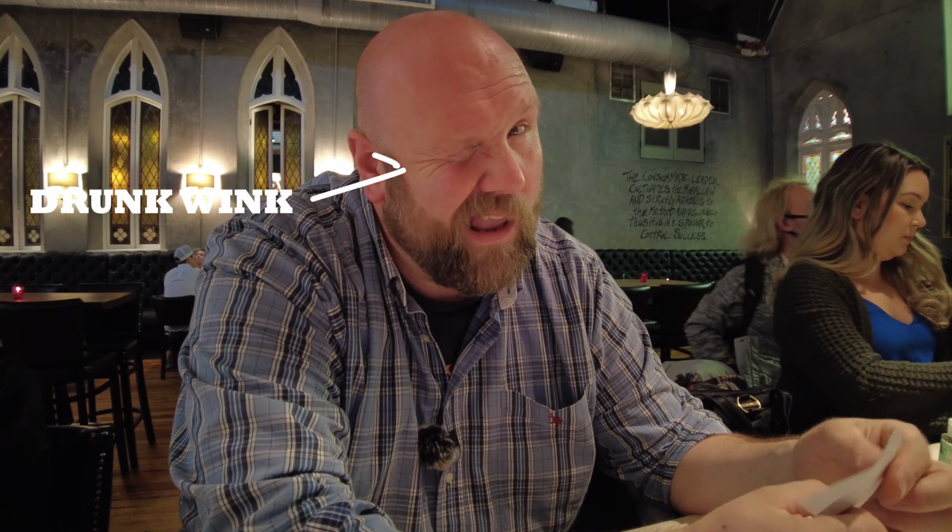And now we are going for some Southern home cooking at a very fancy restaurant in the French Quarter of Charleston, South Carolina. I like it.